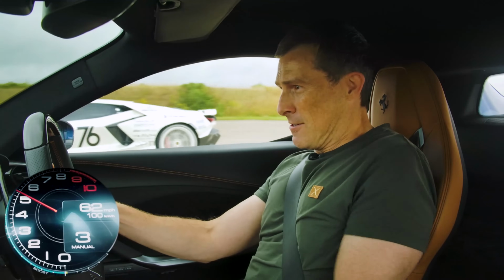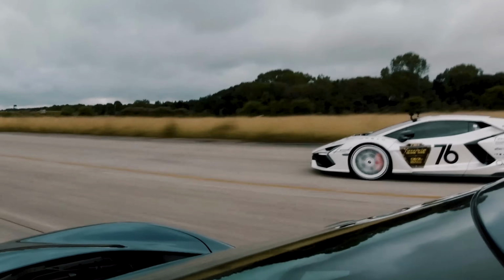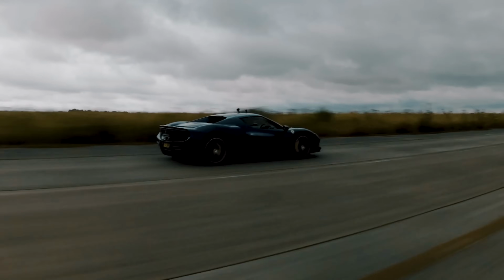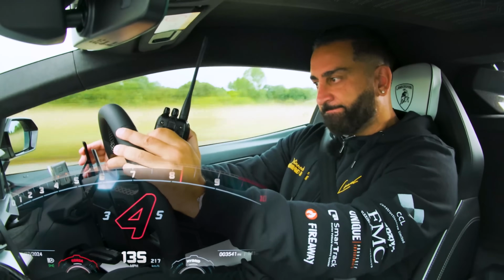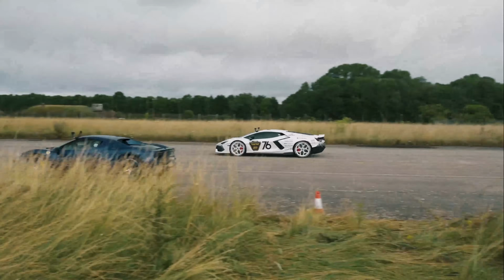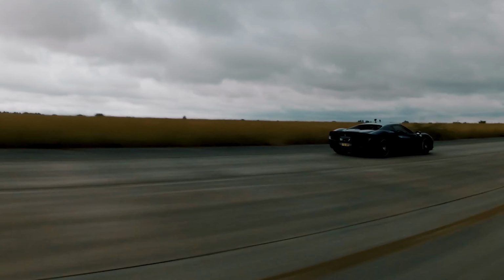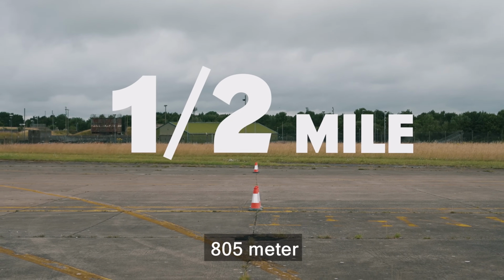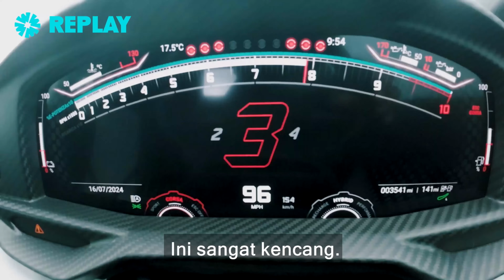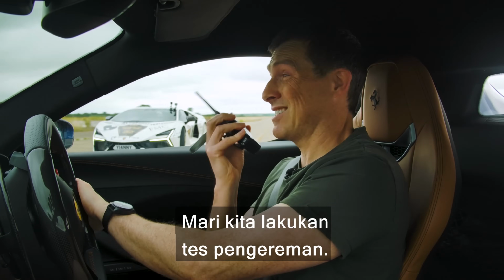3, 2, 1, go. So he pulls away a bit at first, but then this just hauls. This is so quick. Yeah, my gear changes were on point, so yeah, it's quicker. Let's do a brake test, I guess.